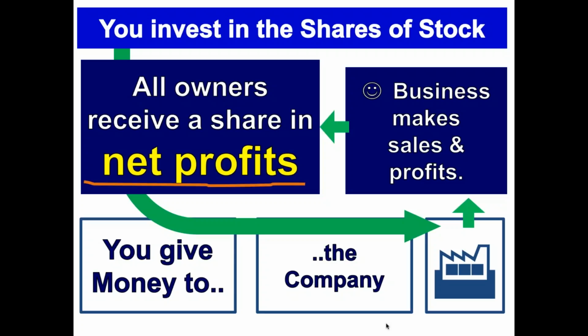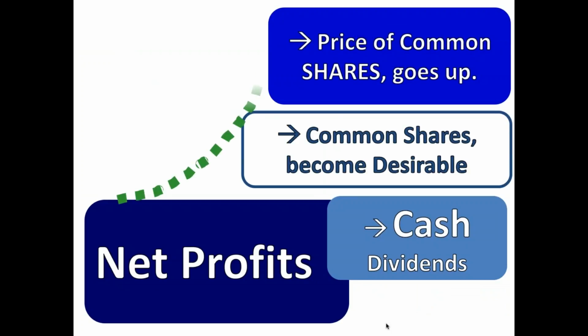What's the name for your share in the net profits? Answer, it's cash dividends. If the company's profits are bigger and bigger every year, then the cash dividends also get bigger and bigger every single year, from 1 peso per share to 3 to 5 to 7 pesos per share. Such cash dividends are very nice. And therefore, whoever receives cash dividends from such wonderful shares will spread the word and get all of his friends to buy the common shares also. And when that happens, all the common shares become so desirable that people want to buy that share. And because of the desirability, the price of the common shares goes up.